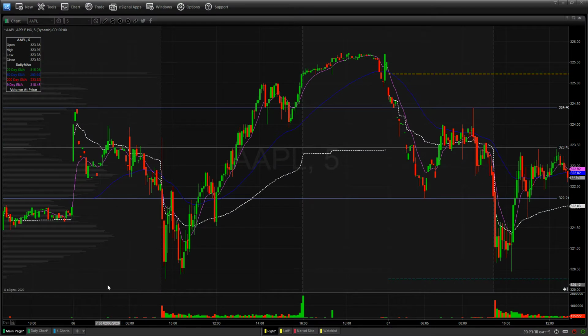All right, so before we hit play on the video, just a really quick analysis here on Apple, sort of my trade plan coming into the open. Apple opening with a gap down. Here is Apple's close. That's actually its previous high day as well. And the open is down here. It was just shy of about a 3-point gap down, almost a 1% gap down.